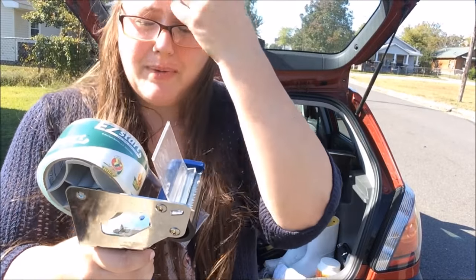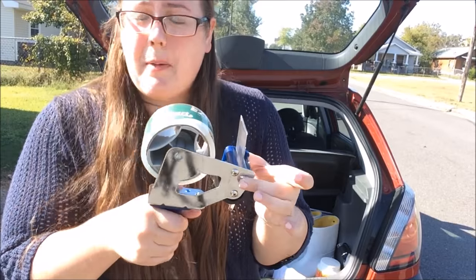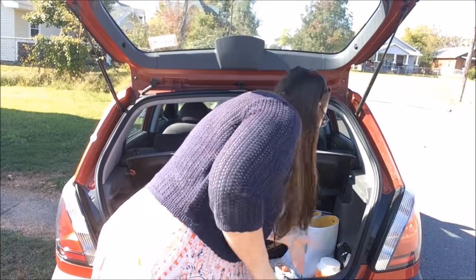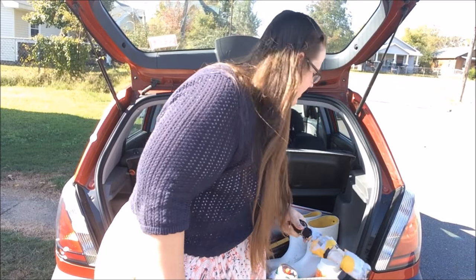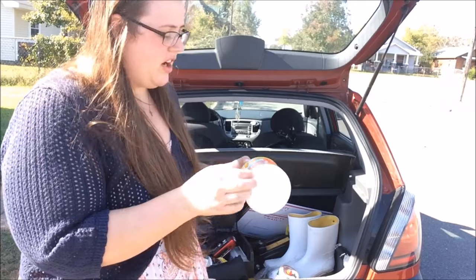It's random and I probably don't need it all the time, but for the past couple of months I've used it a bunch, and it doesn't take up that much room to just have it in here. Next up, umbrella. And I also have one of those in easy access in the front seat of my car.